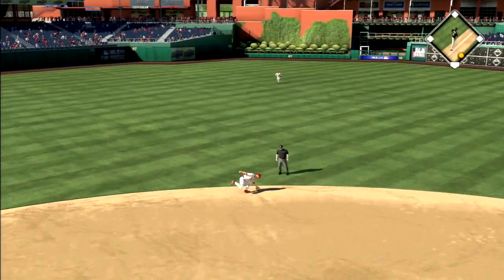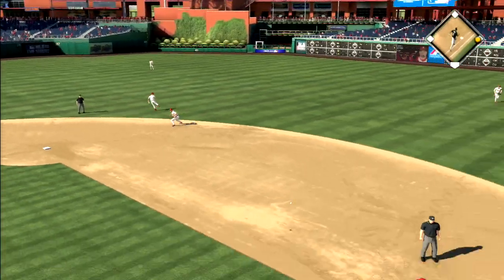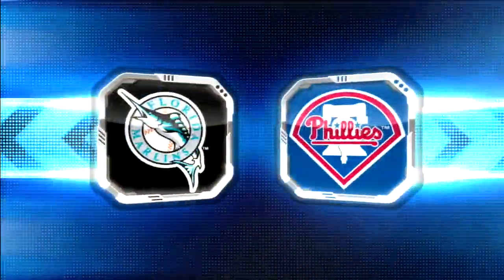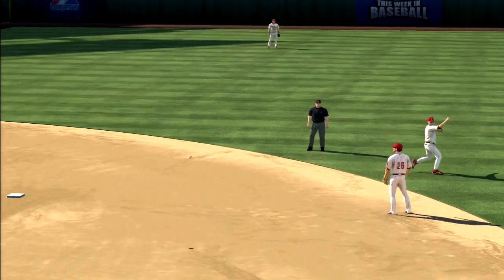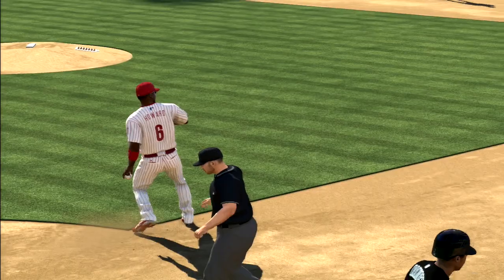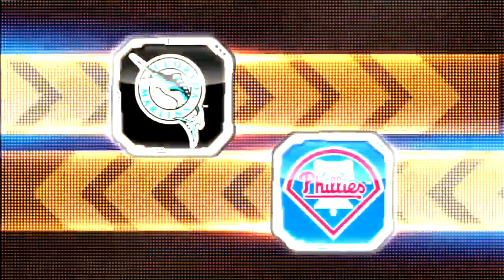And this ball swung on and hit on the ground. And they will not get him at first as he's able to leg out the throw. Well, let's watch this one at first. Look at him take that throw from short, and then what? He can't believe he didn't get him.